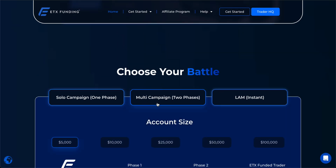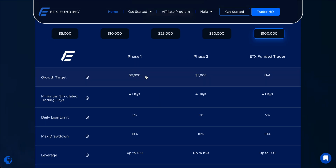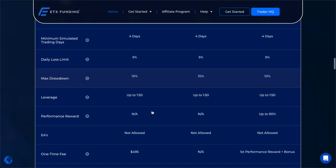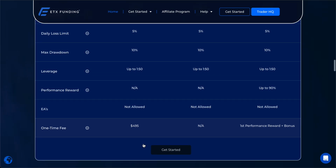Now the two phase. For the 100K, the profit target on the first phase is 8%, and the second phase is 5%. Minimum trading days is 4, also on the live funded account. Daily loss limit is 5%, and the max drawdown, the total, is 10%. No EAs allowed as well. And the two-phase 100K costs $495.